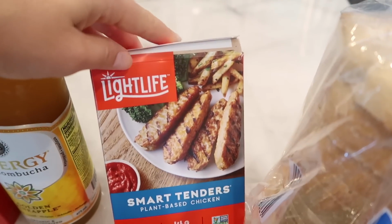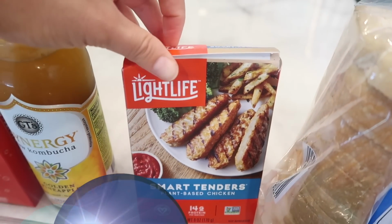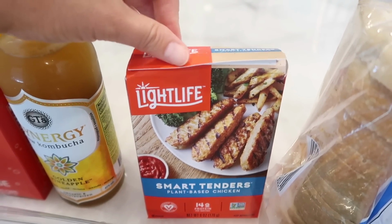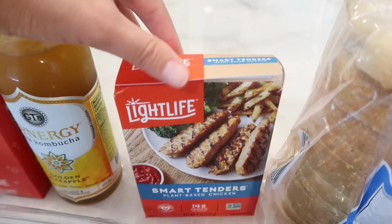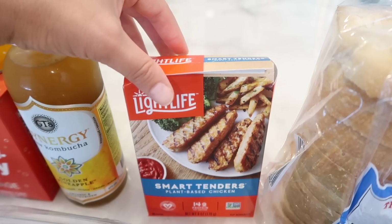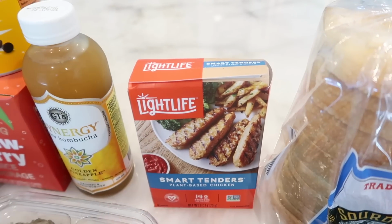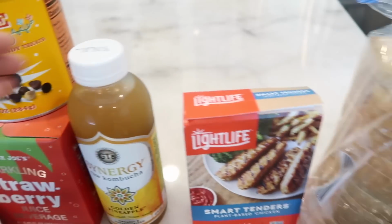I grabbed some more of my Smart Tenders. These are now a staple. Tim and I both eat these, and it's great on literally anything. You just season it up however you want, and it's in place of chicken, so wraps, salads, pastas, whatever you want to put into it. We use these quite often for protein.